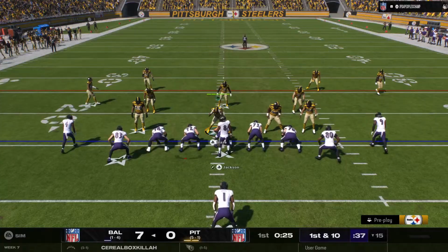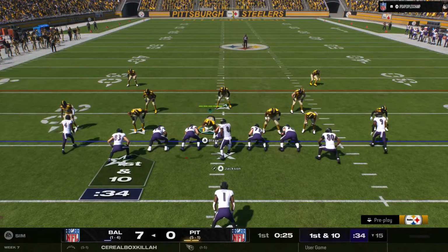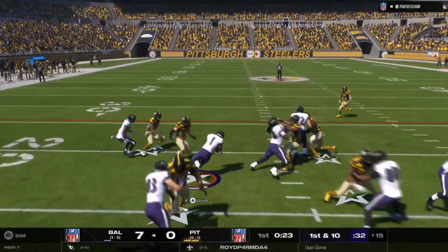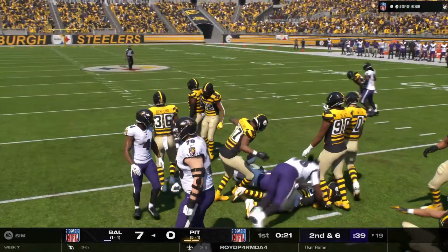First and 10. It's the tight end Likely in motion. A gain of 4 as he's taken down.